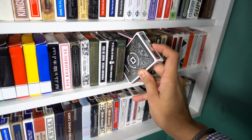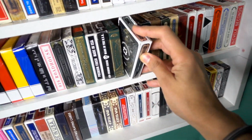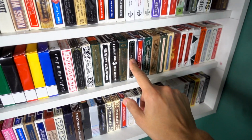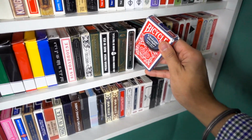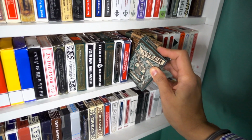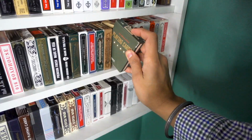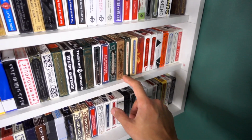These are the Mechanic Industry playing cards. They've got really nice silver foiling on the tuck box, and the cards are very nice as well. They handle very, very well actually. Vintage Blue Seal Bicycle playing cards. You've got some Antler playing cards here, green and tobacco. Vintage Played Blue. I think I like the blue better than the red one.